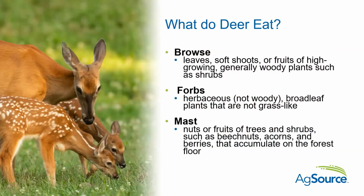White-tailed deer are ruminant herbivores. Ruminants means that they have a four-compartment stomach. They require a variety of nutritious forage for growth and reproduction. Their diet changes as plants change seasonally, but shoots and leaves of woody browse are a major staple in their diets. Plentiful deer habitat should provide all three preferred food types, which are forbs, mast, and browse.